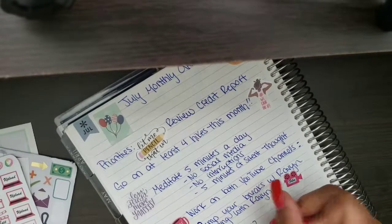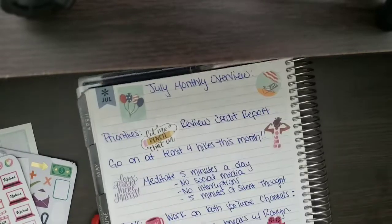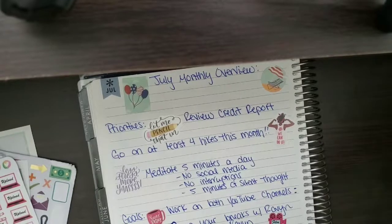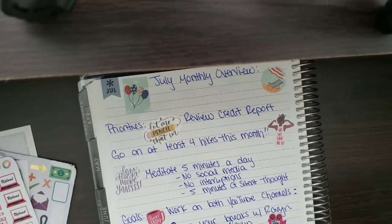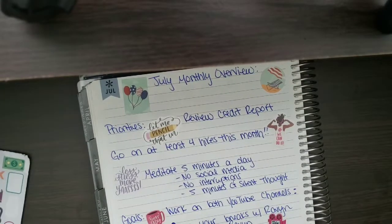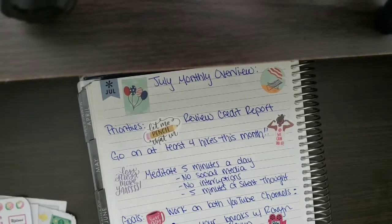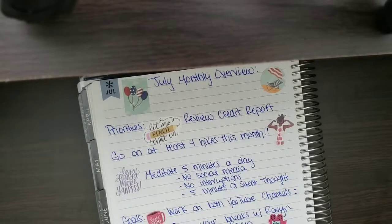All right, so that would be at the end of the month. So this is what our monthly overview page looks like. Super exciting. I really plan on meeting my goals this month. I have it set in stone for myself to make sure I do what I need to do to get things done. So I'm excited to see what I'm able to accomplish.